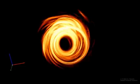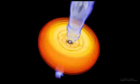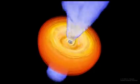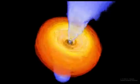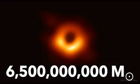So the big question most people are going to be asking is, why is the image so fuzzy? The answer is because it's so tiny. Don't get me wrong, the black hole itself is huge, supermassive in fact. As measured from this picture, the black hole has a mass 6.5 billion times that of our sun. The actual size of its shadow is nearly the size of our solar system.